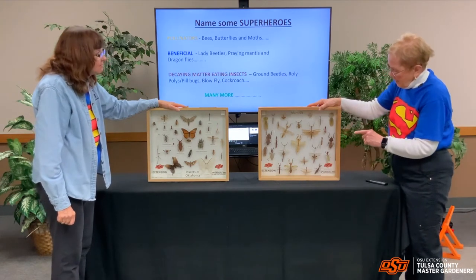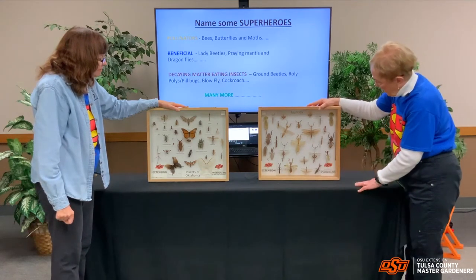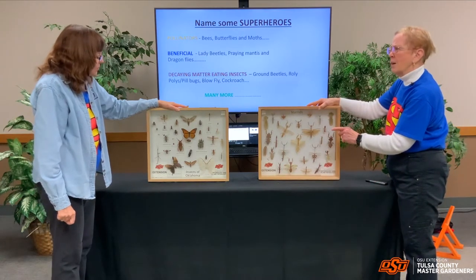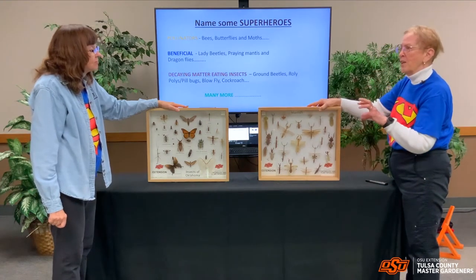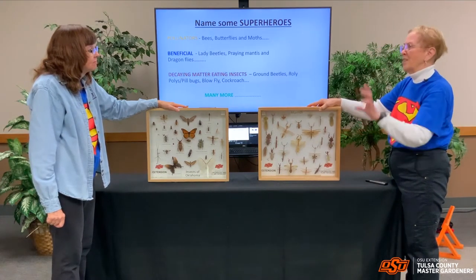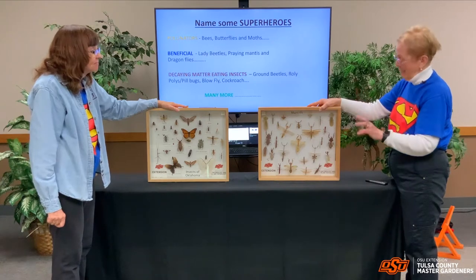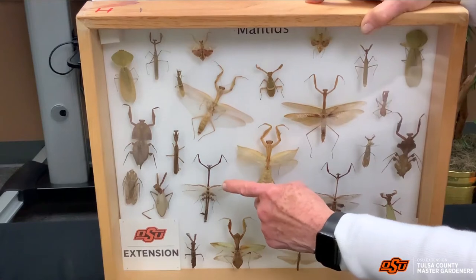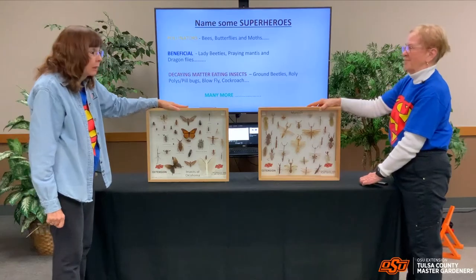And then something we haven't talked about too much, but I think we will, is, what's it called? The walking stick. Walking stick, yeah. I should know that. The walking stick. I saw one on a cabin, and it actually looked like a stick stuck onto the screen porch. It was amazing. And so the walking sticks are in here. Here's a great, great big one. That is awesome. Right. They really are camouflaged, aren't they?